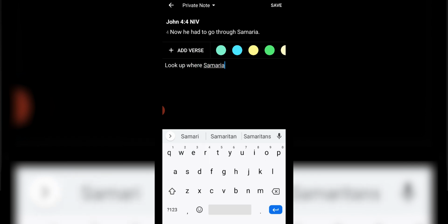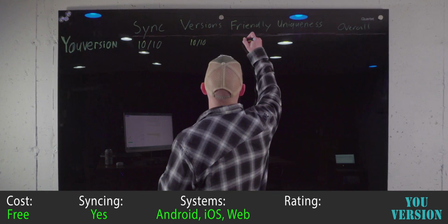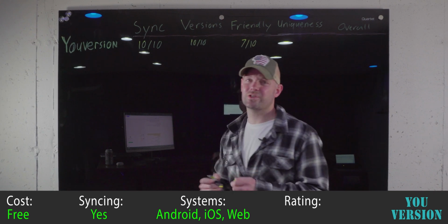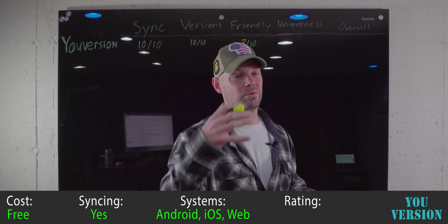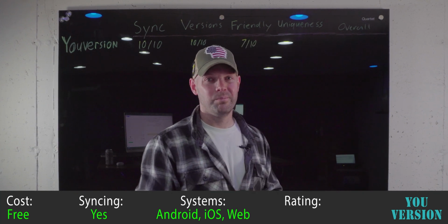It can be shared between friends or the public, or just kept private if you want, but otherwise it's very basic. So for overall usability and friendliness, we're giving it a 7 out of 10, just because some of the features could use some extra working. And I know a lot of people love the option to do a ton of highlighting and have them all labeled properly, and it just doesn't really meet that standard.